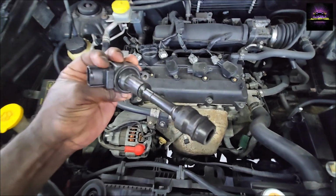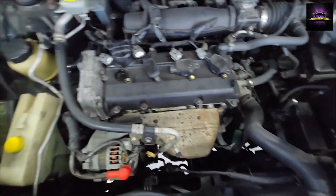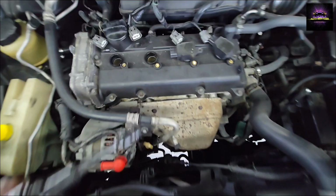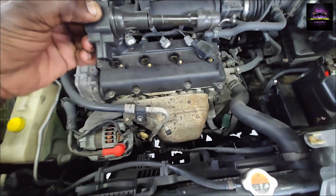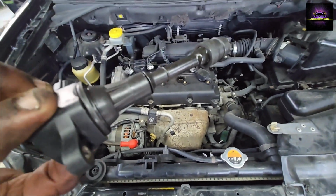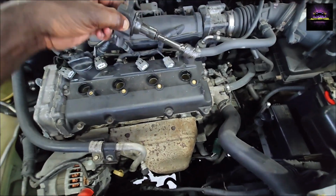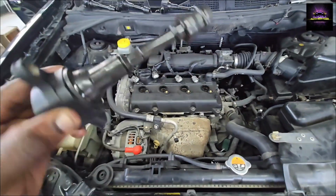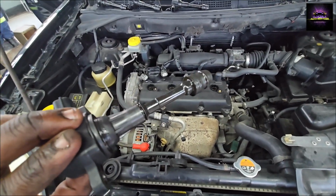So this is number 1. Doesn't look like it has anything on it. This is number 2. It has slight oil on it. So I'm gonna look down the cylinder and see if I see any oil. This is number 3, and it's a little shiny, but it looks okay. And this is number 4. Number 4 has a lot of oil on it. So that can also let us know that we also have a misfire on number 4 as well.